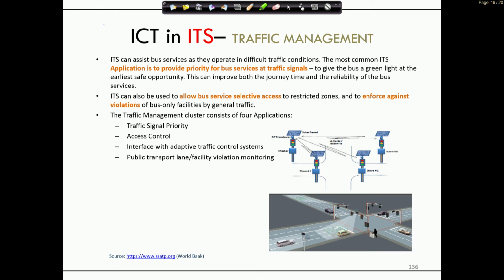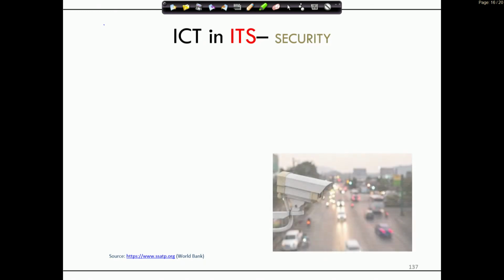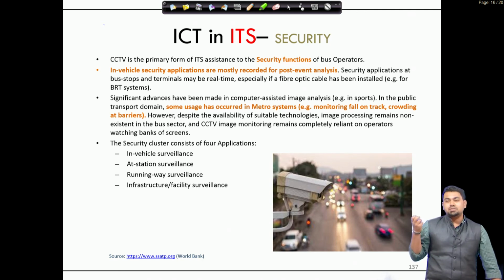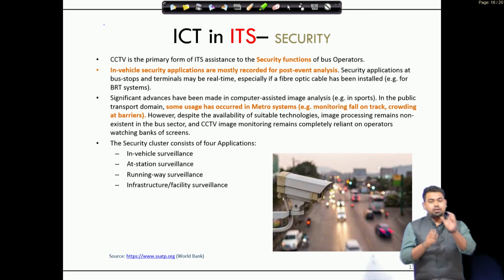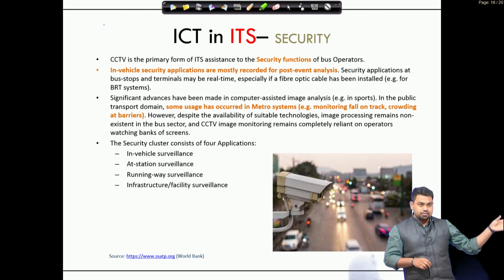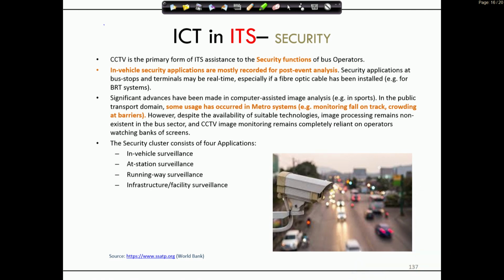Traffic surveillance is a small part within this traffic management system. And this one is security, like CCTV cameras, which can be used not only for detecting vehicles, but also to stop different incidents. Like we have already faced some incidents, such as suicides on metro rails, which jeopardize the whole system for one day. If you have video analytics or image processing techniques that can identify that a particular person is crossing that kind of barrier or limit, it can give the information to the traffic management center, and then adequate steps can be taken.